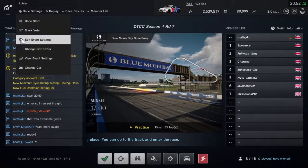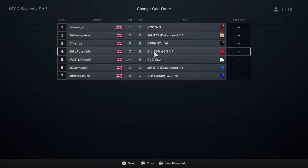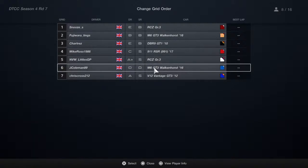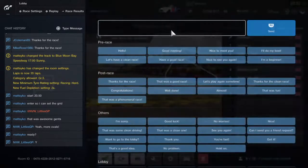Just double check we've got everything, the grid order is correct. So, reverse grid from the finish of the first race. Alex was last, so he's on pole, which is not such a good thing, I think, on the ovals. Then we had Harry, he was sixth, so he's second. Dan was fifth, so he's third. Mike was fourth, so he's fourth. Chris did a really good job getting a podium, so he's fifth on the grid. Jimmy, a brilliant second, so he's sixth. And then Chris, who dominated the second half of that race, is last. So, we are ready to go.